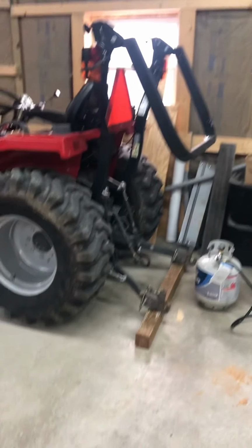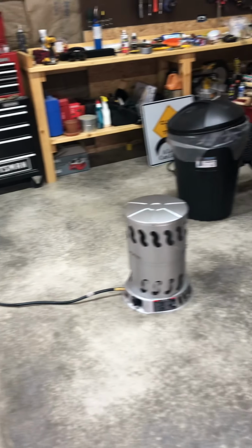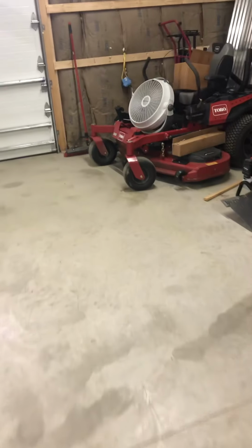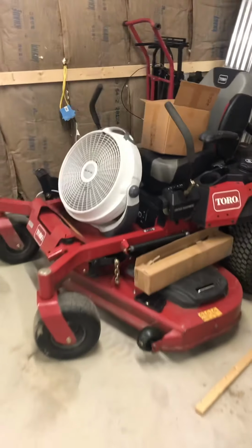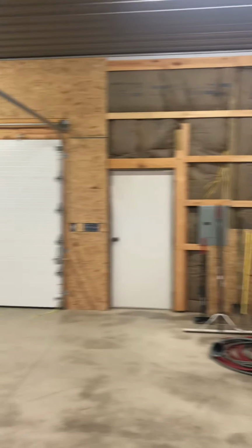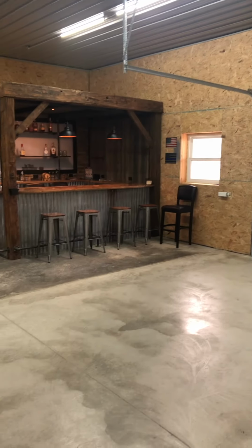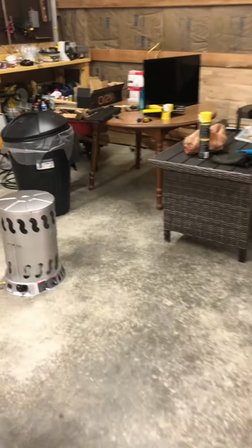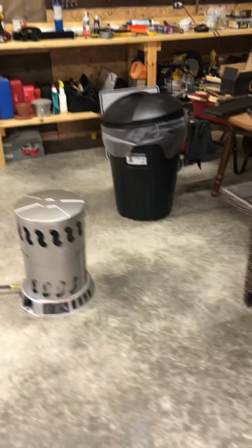I crack a window, but to be honest, if this is gonna run for 15 minutes, there's not much carbon monoxide really moving around too much in here. I mean, this is rising up to the ceiling. I've got 12-foot ceilings. And when I run the heater, I've just got this little fan over here opposite, moving the heat around so it kind of moves in a circular motion around the barn. I think it does a nice job. Never really had any dizziness, headaches, or watery eyes, any of those symptoms, anything like that.